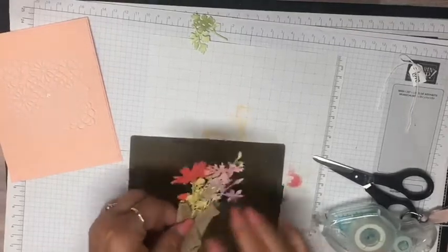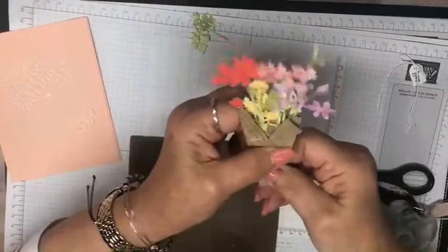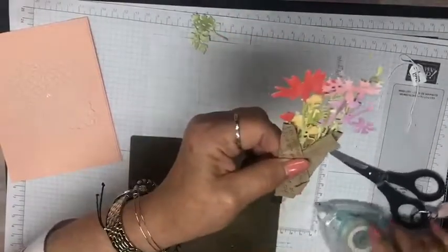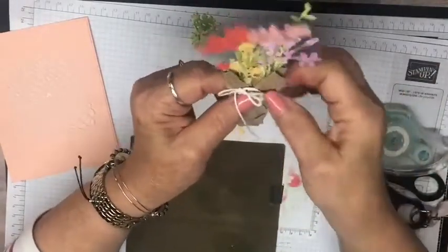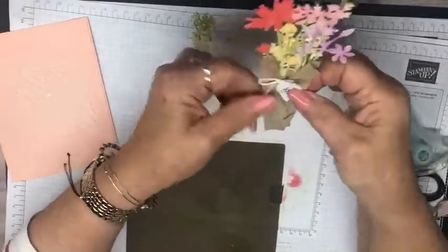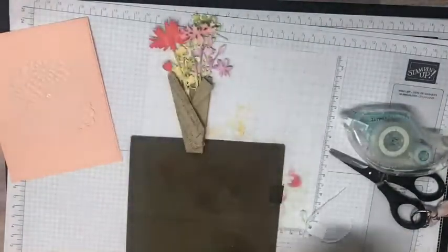And then that's all going to get folded over. And here we have our little love tag that's going to go on there. So let's add that with a glue dot.